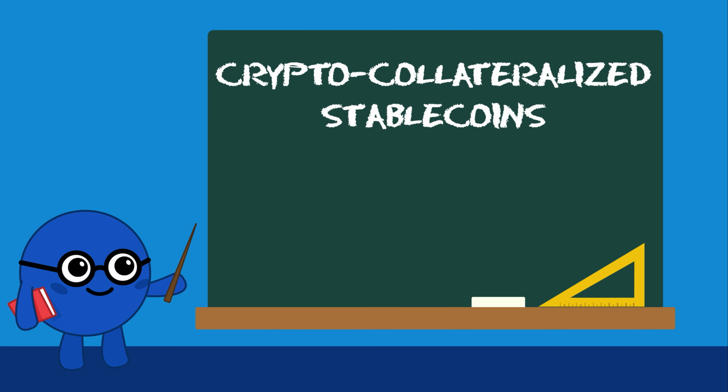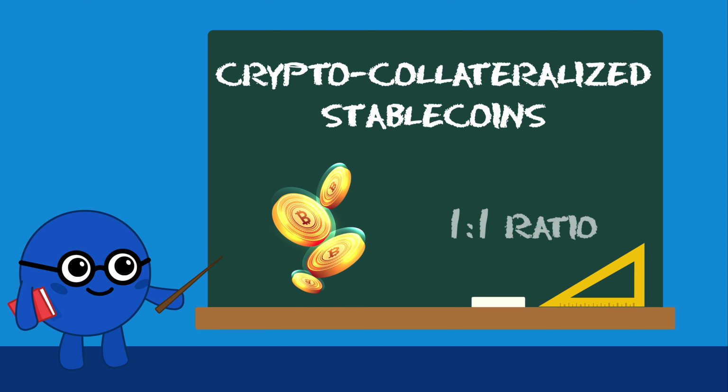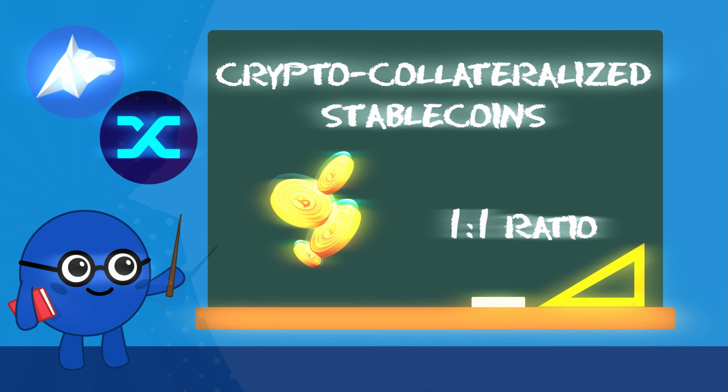Crypto-collateralized stablecoins. This type of stablecoin is backed by crypto or digital currency. It is possible to maintain a 1-to-1 ratio with the help of over-collateralization. Examples of crypto-collateralized stablecoins: MakerDAO, Synthetix.